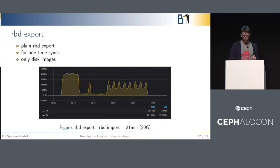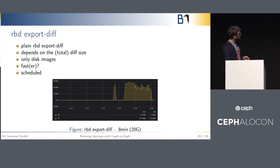So what can't we do? With the RBD export, we use the initial RBD export, just the export, for one-time syncs. If we want to migrate storage from the old cluster to a new one, that's perfect. It's an untuned virtualized Ceph cluster, and it takes 20 minutes for 20 gigabytes. So it's not really fast, but it will work. On the other hand, the export diff, same image, but with snapshots, drops down to 8 minutes. But whether that is really faster depends on how much delta you have.